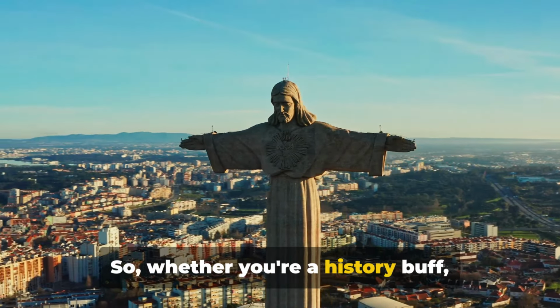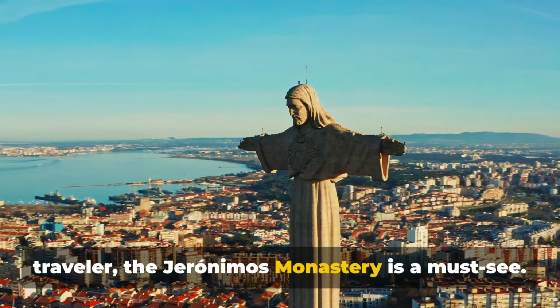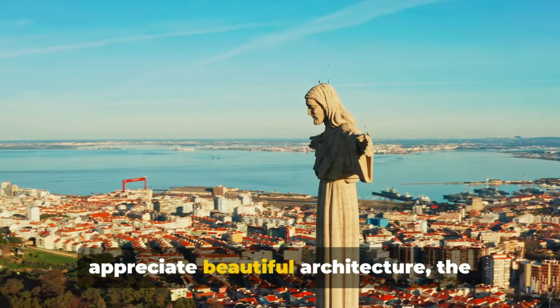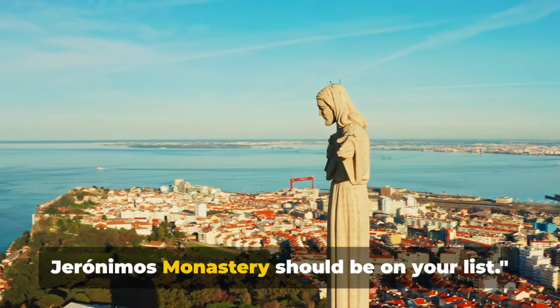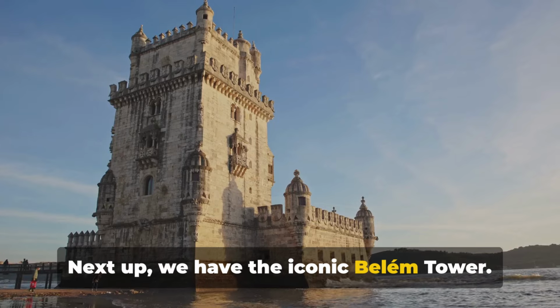So whether you're a history buff, architecture enthusiast or just a curious traveler, the Jerónimos Monastery is a must-see. Next up, we have the iconic Belém Tower.